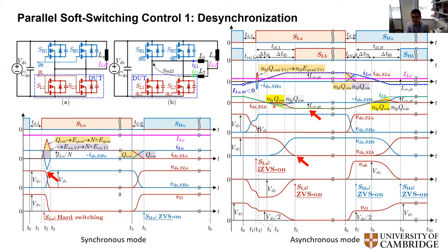If you look at the current, it actually goes to zero. That is circulating between those two parallel devices. And then we can have one of those two lower devices, for example, switching at zero voltage when we have this switching on, you see the voltage is zero. That means we achieve zero voltage switching.